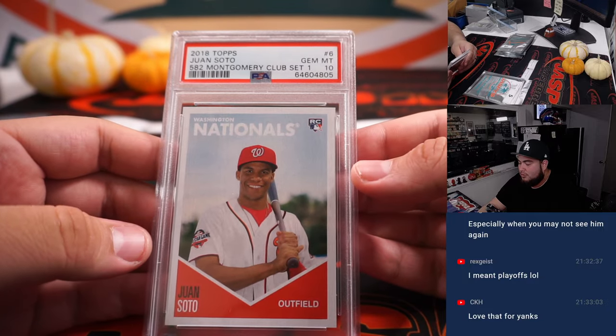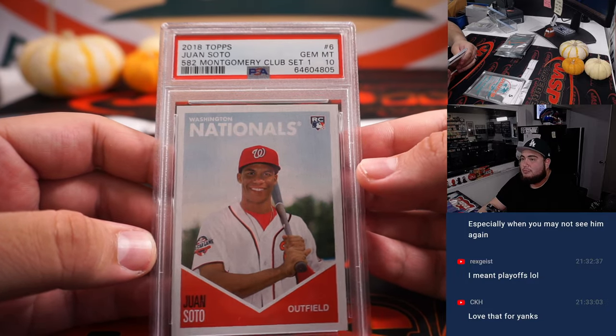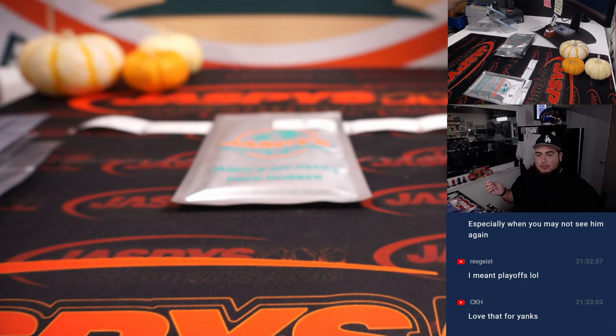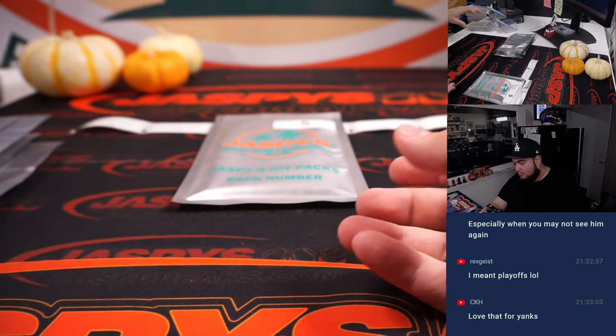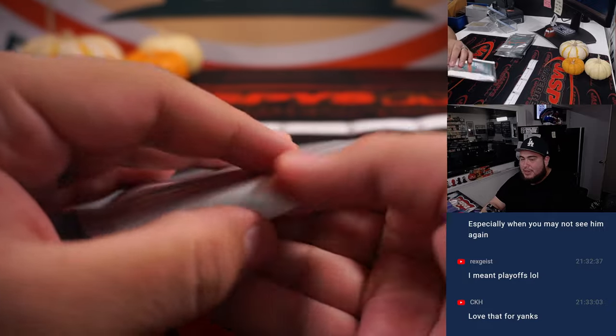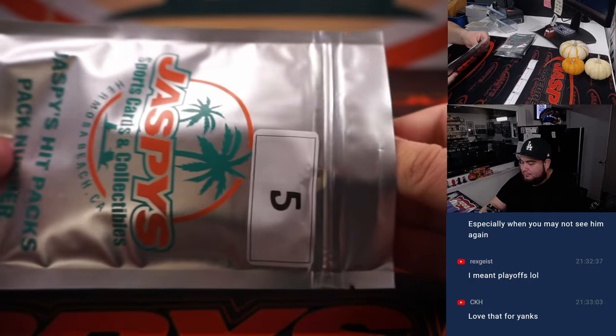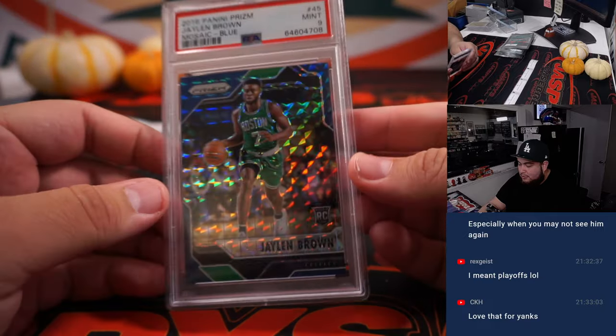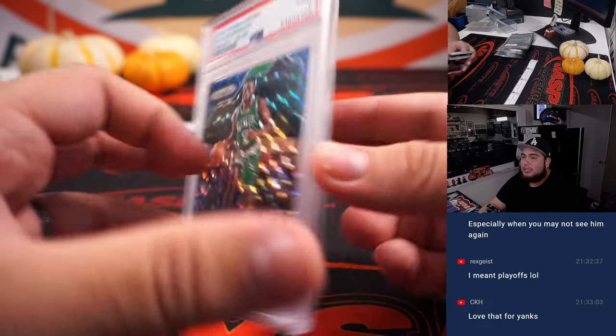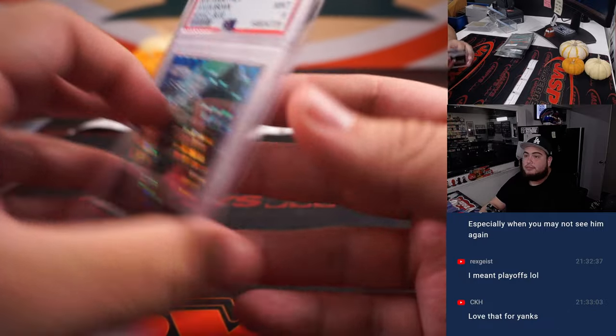Juan Soto, Montgomery Club, set 1, rookie, PSA 10. And last one here, pack five. What up, Carl? Nice Jaylen Brown. That is a rookie mosaic blue PSA 9. Very solid.